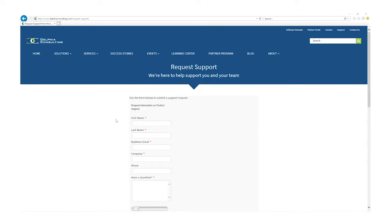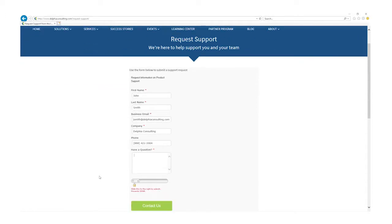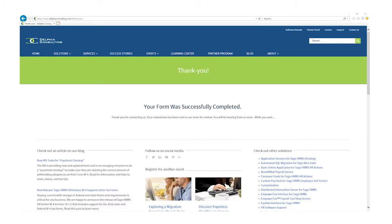On this form, you'll want to enter in your first name, your last name, business email, your company, phone number, and in the Have a Question section, this is where you will submit your enhancement request in detail. Once this form is complete, simply slide this bar over and press the Contact Us button.